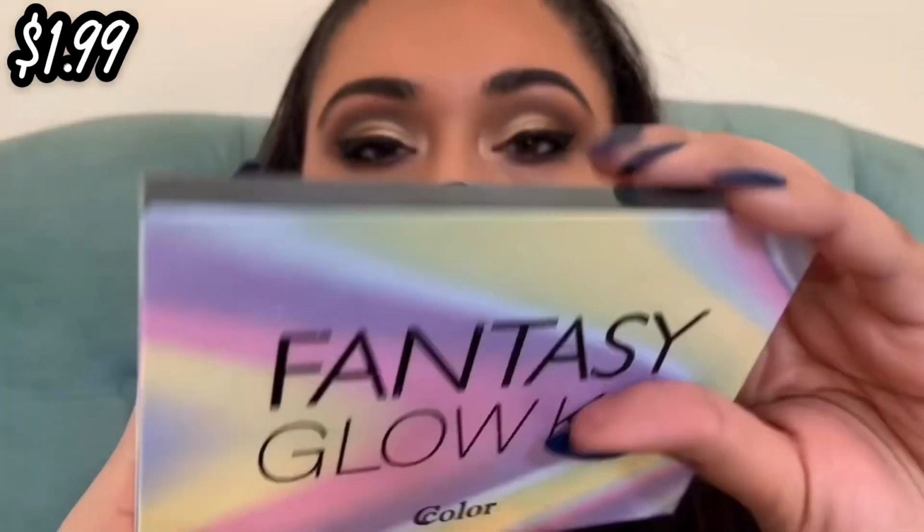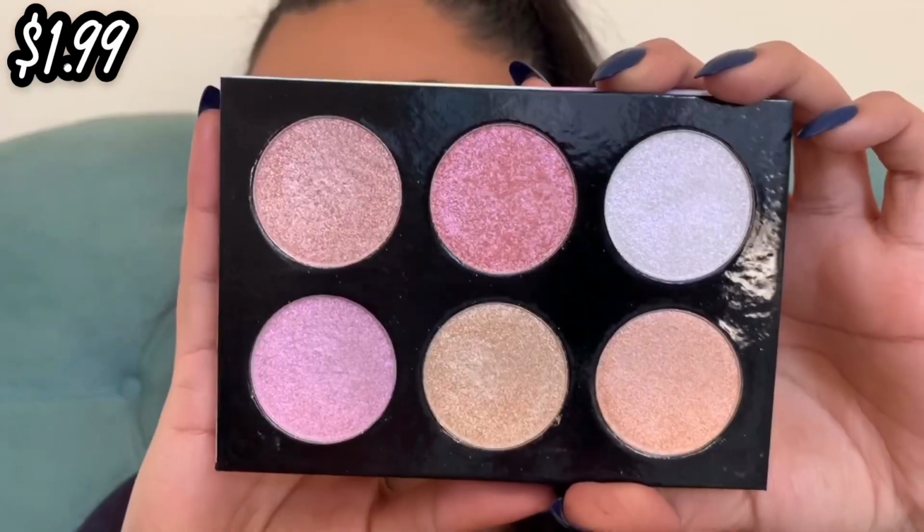The next thing we're talking about is this SeeColor Fantasy Glow Kit. So this one's an interesting one because one day I used it throughout the week, and I used this yellow highlight right here, and it was gorgeous. But then in another video I used this one and this one, the pink shades, and I feel like those are just a little too deep for me. So I feel like the formula was okay for $1.99. It's not the best highlighting palette in the world, but it's good for the price.